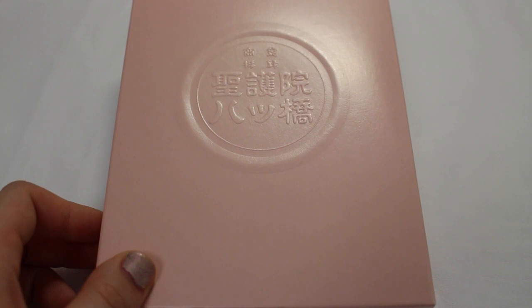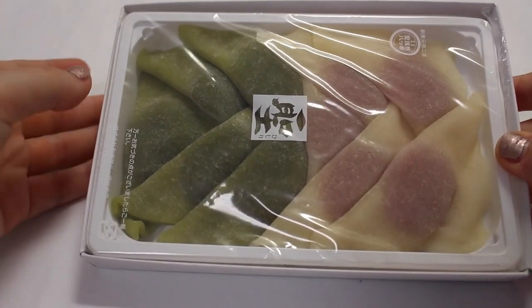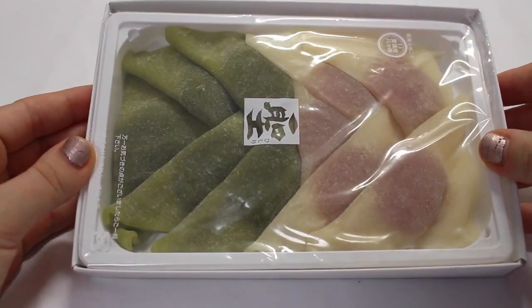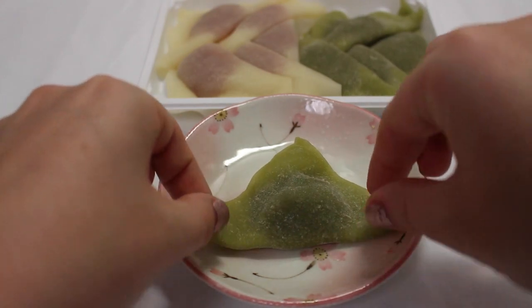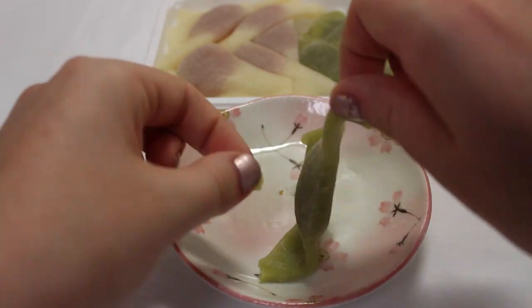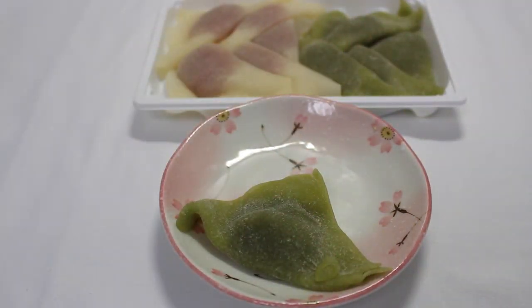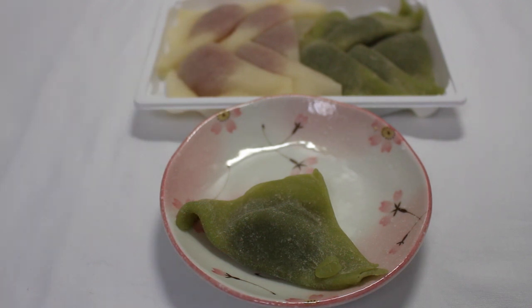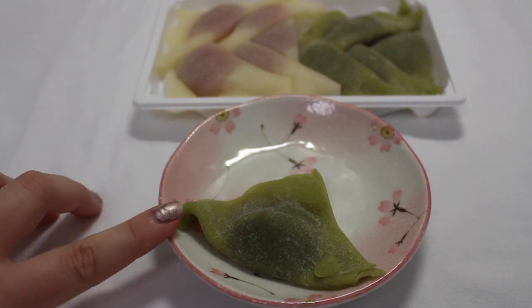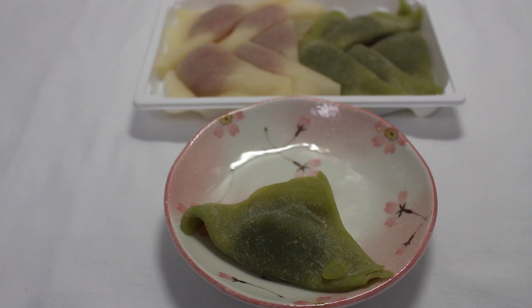So here are the mochi from Kyoto. Here they are. They look kind of disgusting, but trust me, they are delicious. This is what they look like. They're like little triangles, and they are stretchy and just delicious. A lot of the time, say for these ones at the back here, they will have cinnamon on the outside. Like I said, I've never just had a green tea one, so I'm a little bit excited. I'm going to open it up for you and show you what it looks like.